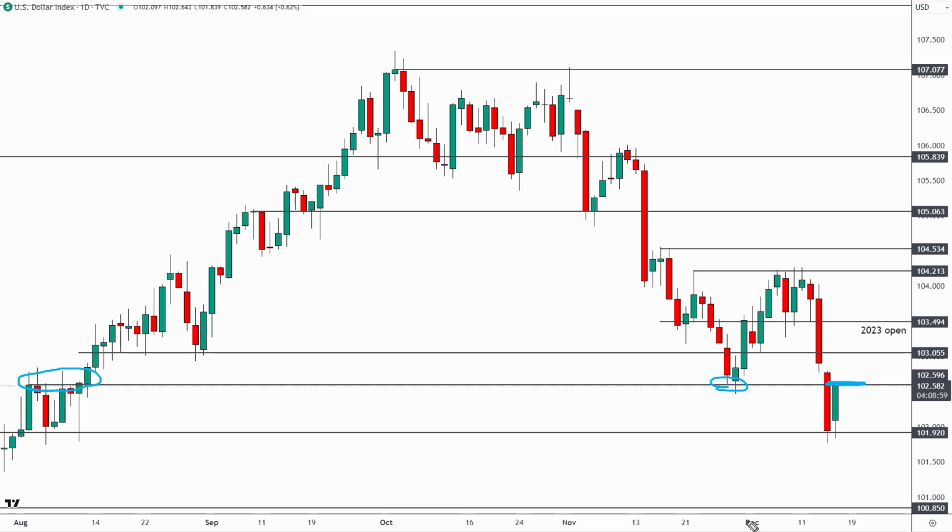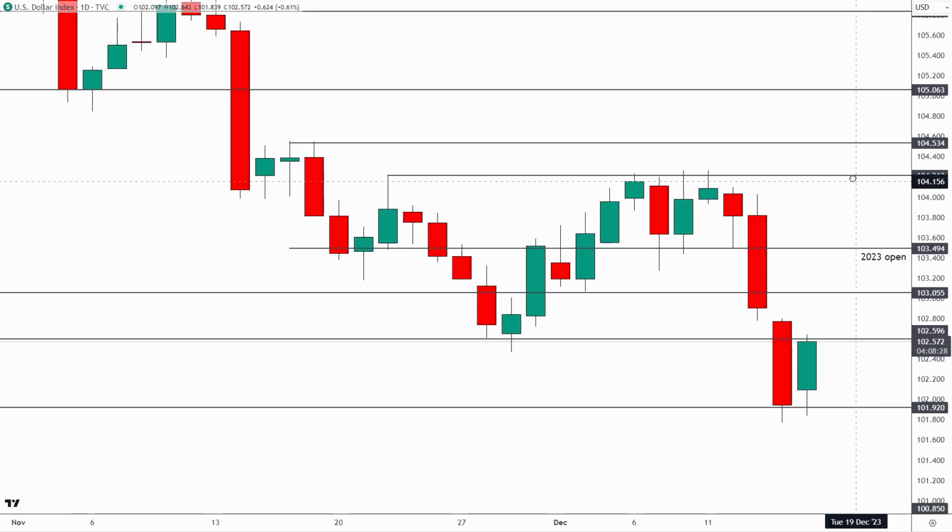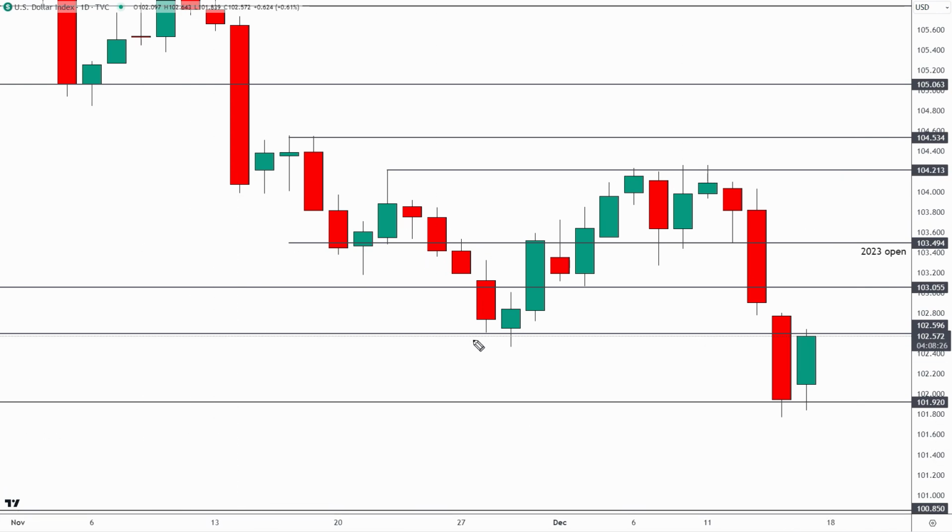And just like what I mentioned with the pound, it's not going to cut it if we see the DXY close at 102.58 or even 102.60 or really even 102.62. We need to see something up here in this area very convincing, telling us that this area down here has flipped back to support. And so far we don't have that. The market right now, you can see, is testing 102.60. So as of this video, 102.60 is still going to be resistance for the DXY.